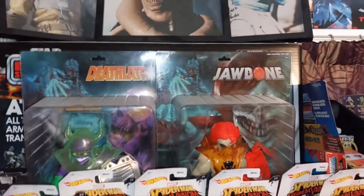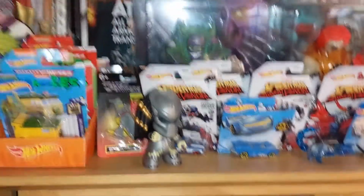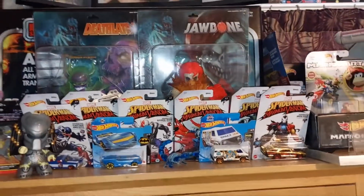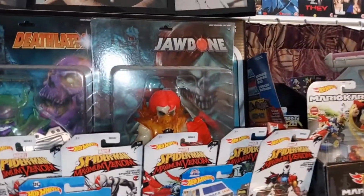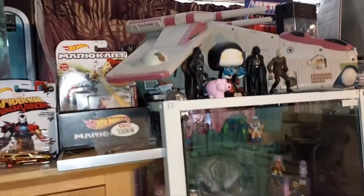A couple of figures there from NEMA Studios. Deflatron and Jawbone. That's a bloke called Nick, guys. If you've not looked it up, NEMA Studios. Very, very good guy, and he's got some lovely bits. I want to get a couple of these Fiendish Feet and a Trapdoor, I think. And I'll look into that.